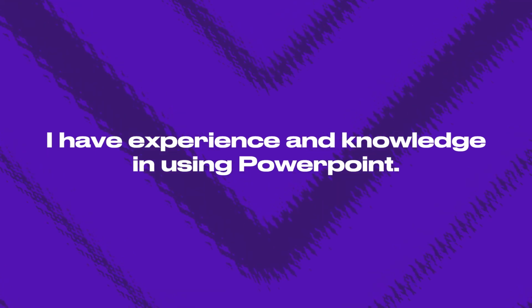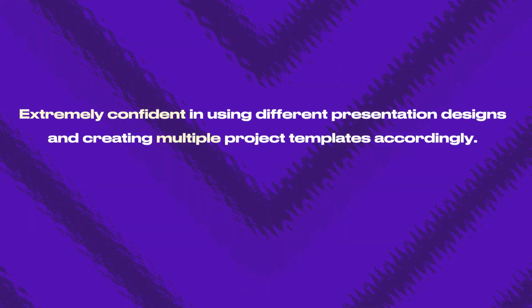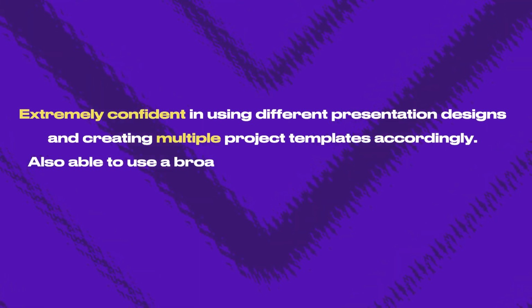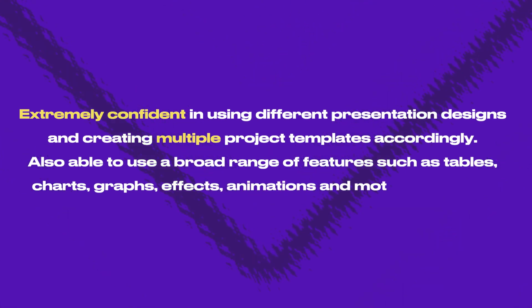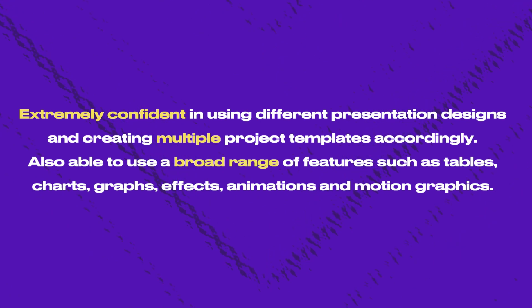Here are 2 more skills I've noted down and then expanded on. Use these examples to practice structuring your own sentences. Skill number 2, I have experience and knowledge in using PowerPoint. Now let's bring it to life. Extremely confident in using different presentation designs and creating multiple project templates accordingly. Also, able to use a broad range of features such as tables, charts, graphs, effects, and animations, and motion graphics.